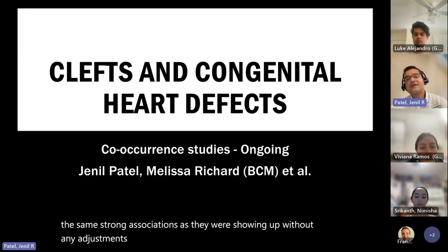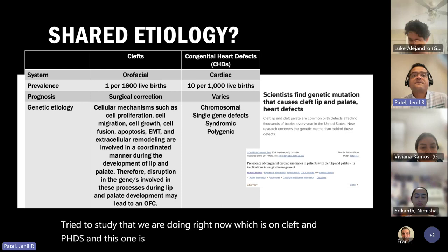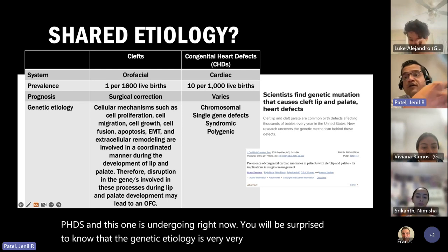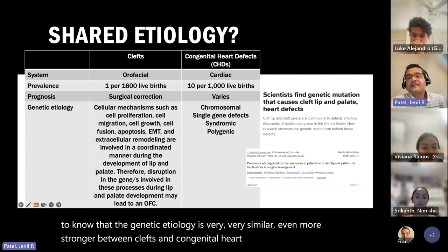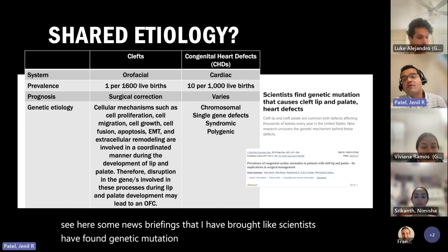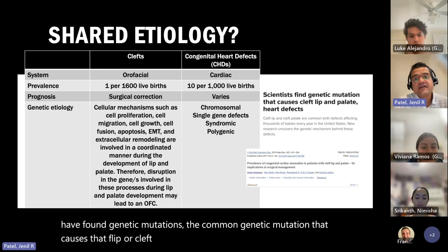So on our third study that we are doing right now, which is on clefts and CHDs, and this one is undergoing right now, you'll be surprised to know that the genetic etiology is very, very similar, even stronger between clefts and congenital heart defects. And you can see here some news briefings that I have brought, like scientists have found genetic mutations, the common genetic mutation that causes cleft lip or cleft palate and heart defects.